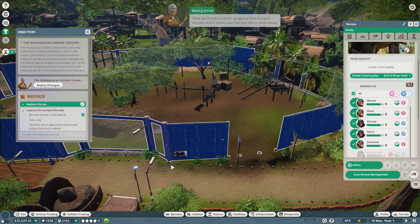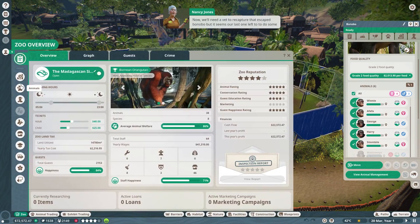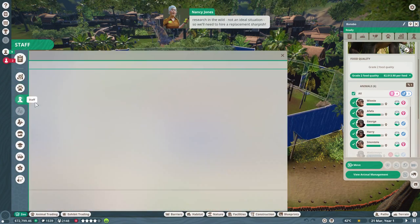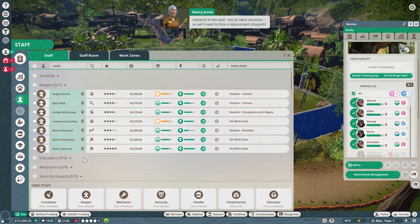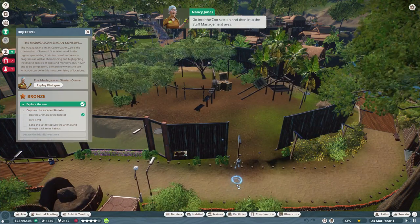Now, we'll need a vet to recapture that escaped bonobo, but it seems our last one left to do some research in the wild. Not an ideal situation. So, we'll need to hire a replacement, sharpish. Go into the zoo section and then into the staff management area.